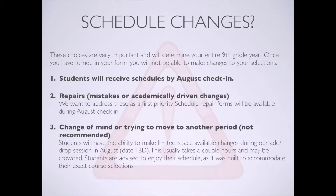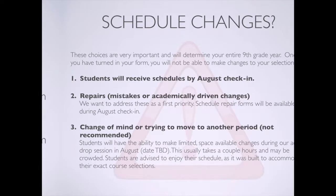So if you change your mind, please note that there will be an opportunity for students to attend Add Drop. It will be held in August. We don't have the exact date quite yet. We should know that by the end of the year, the end of the spring semester. But this is an opportunity where students will be able to change their schedule so long as there's space available in classes. Sometimes there isn't always space available, and in those situations, unfortunately, the change of mind is just not able to be met. But we, again, will have this opportunity available, so if there are opportunities to make slight changes to your schedule, we certainly encourage you to attend that event.